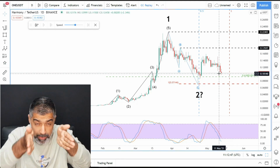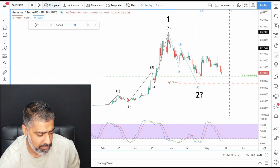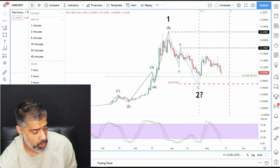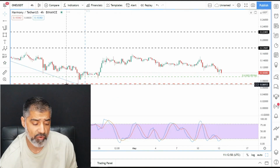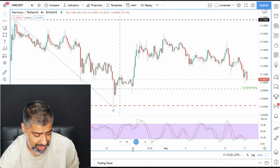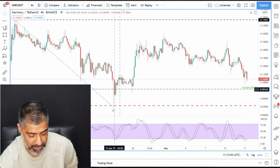So now I'm going to zoom in on a 4-hour chart. So top left, it's got the letter D. D stands for daily chart. So every bar represents 1 day. We're going to go into a 4-hour chart. So now every bar represents 4 hours. Now it just allows us to see the clearer subdivisions of the wave. So we're now going to focus on this latter part.